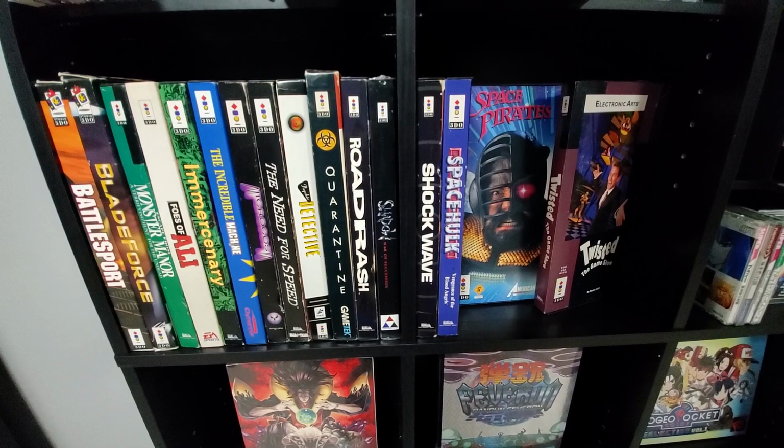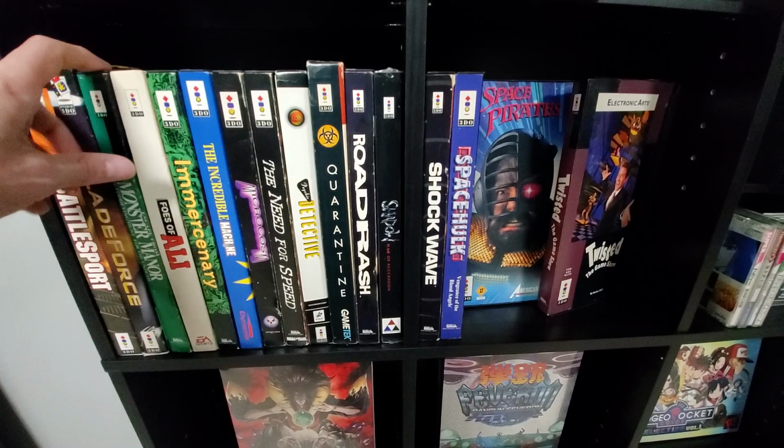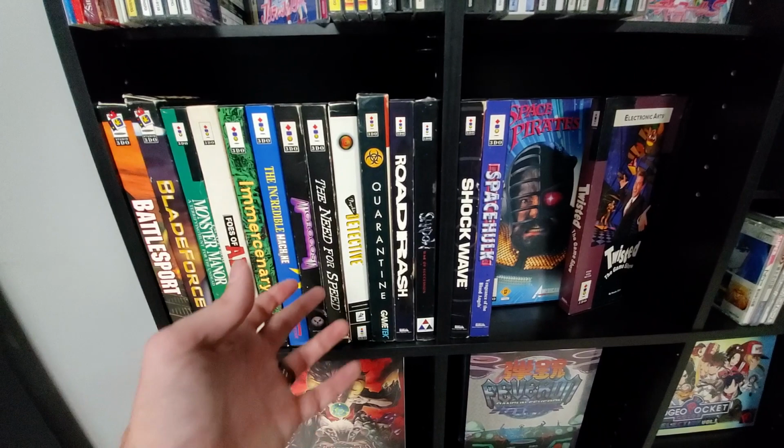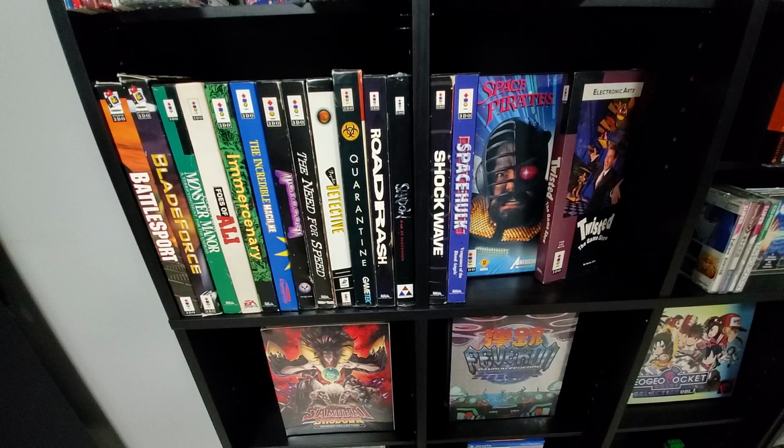Monster Manor's an interesting Doom clone. It's good. Road Rash, this is a great version of the game. And the first place I ever played a Need for Speed game was on the 3DO, and it blew my mind. I remember turning around a corner and jumping because it looked so real. I thought that I was about to crash.